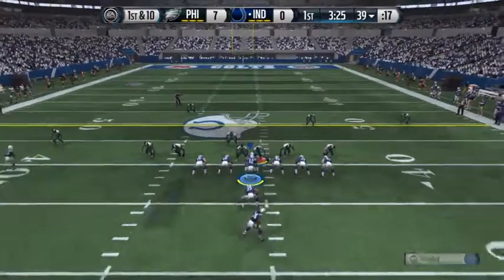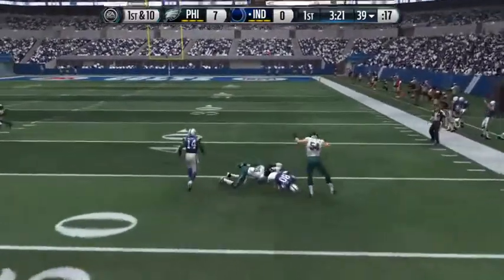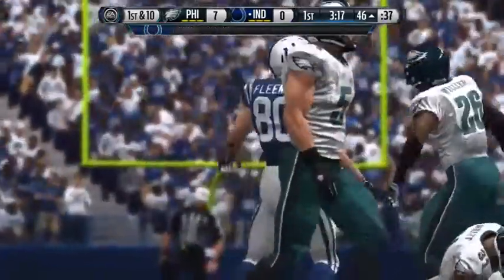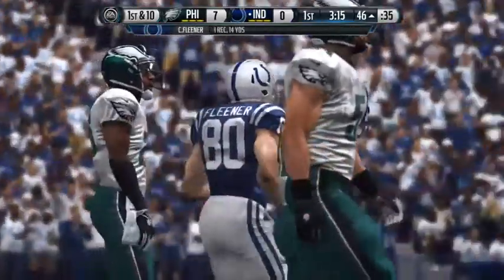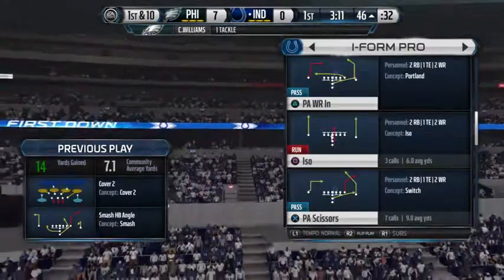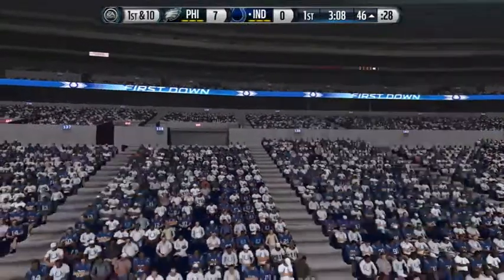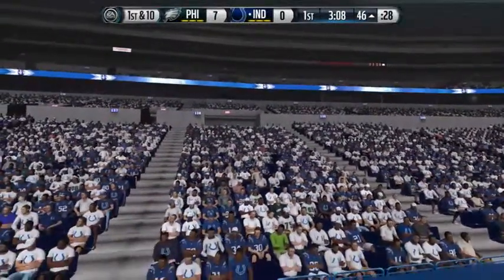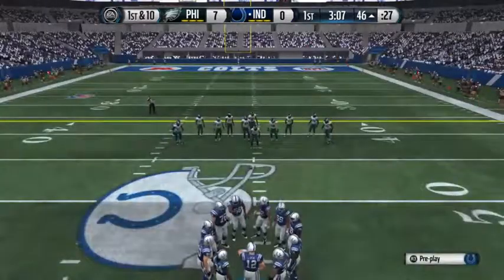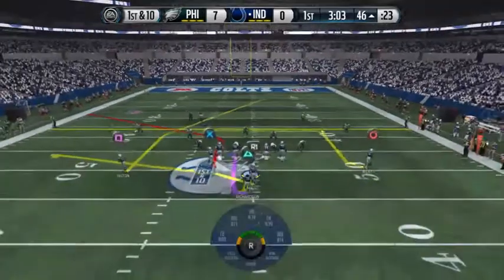The Eagles' defense now is going to go nickel. The Colts get a first down. That'll put them in what we call plus territory. The quarterback that time realized it was zone coverage. He just waited for the defense to get out of position, and he threw it to the open hole. The offense is set at the line for the first down after that completion.